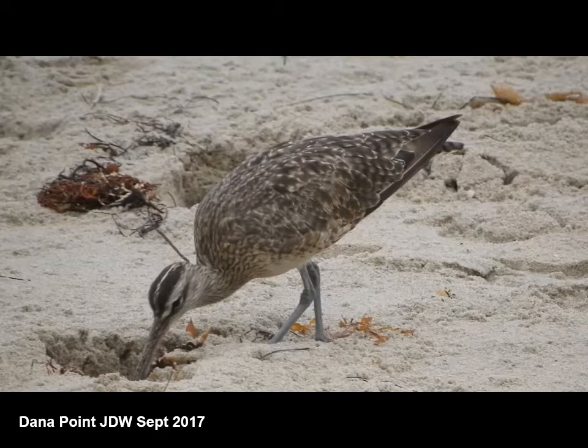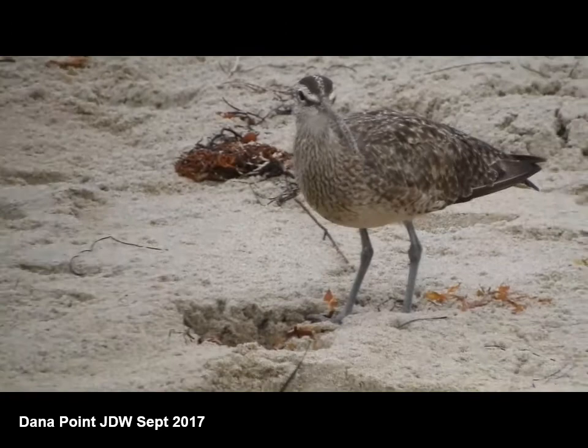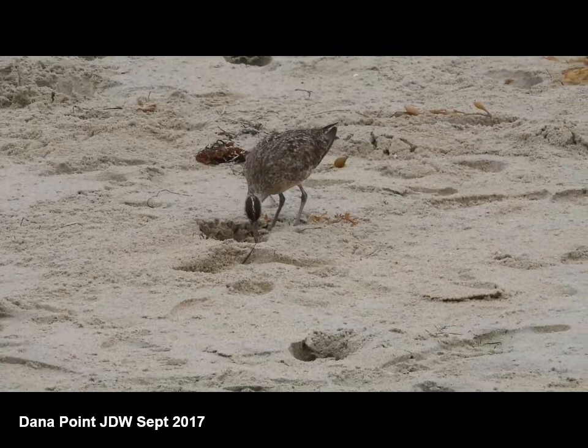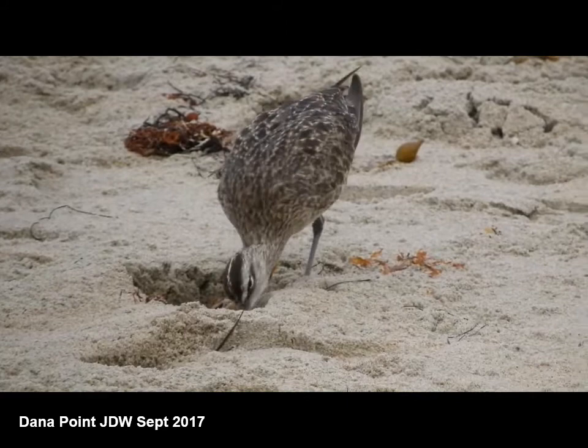And let's look at it in a little more detail from Dana Point. And it's in relatively dry sand. It's amazing that it's going down and it's getting sand crabs. Every once in a while, you'll see it pull something out and eat it. Whoop, there goes something. So this thing is a whimbrel.